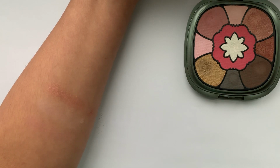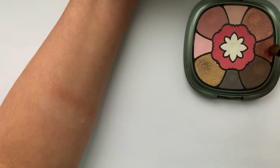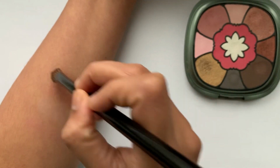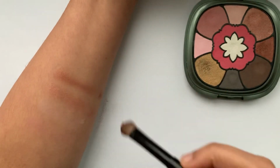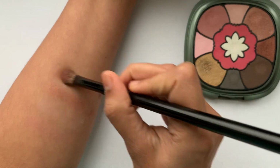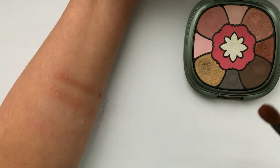Then we have the next one, which is this one here. Maybe you can see it. But that happens when you swatch. Even on the eye, it does give out a lot of fallout. So just letting you know.